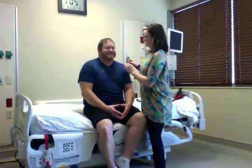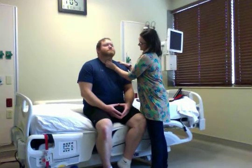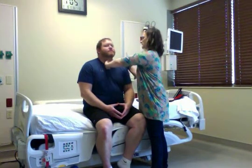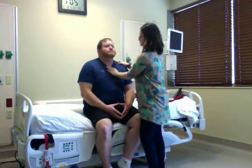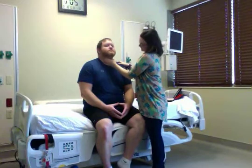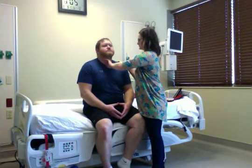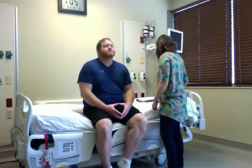We're going to also look at the neck a little further, make sure the trachea is midline. Going to look at the thyroid. Can I have you swallow for me? Good. And again. Okay. There's no nodules or anything there. I'm going to check carotid pulse one side and the other. Okay. They're equal, rate was regular.